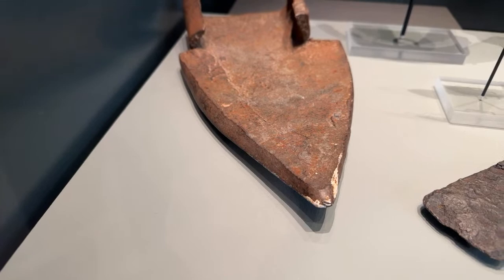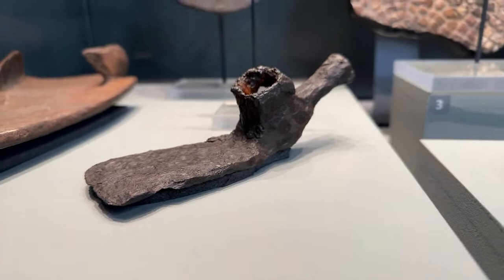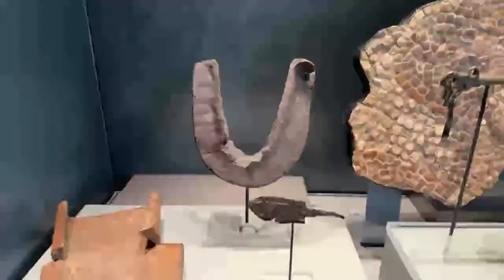We also have here a pickaxe with a hammer end. This was found at Bainbridge Roman Fort. So that's another type of tool that would have been used. And at the very back, we have a spade shoe.